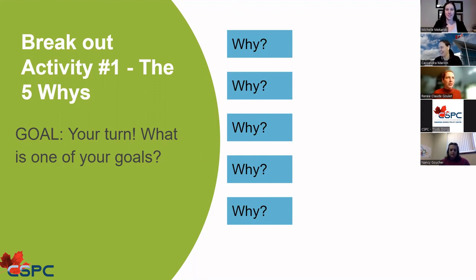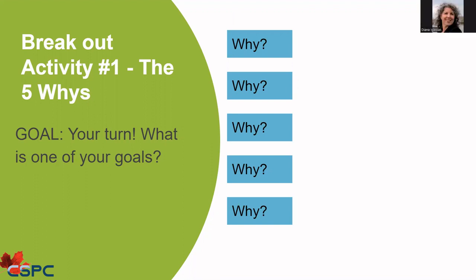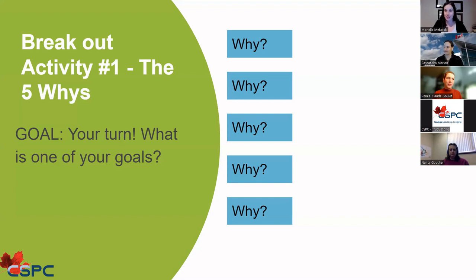Go ahead, Michelle. Okay, I'll just jump straight to the root cause, but we eventually went through, like, there's a breakout and we want to prevent the spread of infection and so on. But the ultimate root motivation was we just want to keep people safe.